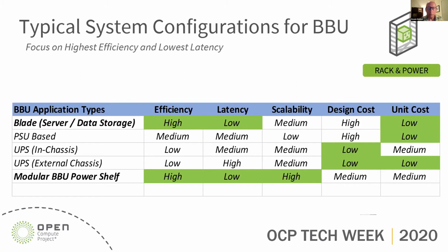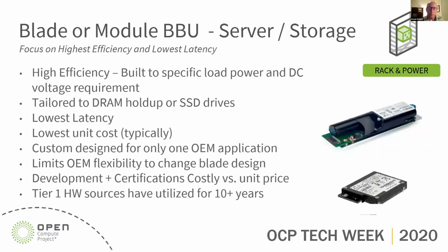The modular BBU power shelf is an expensive proposition because we are talking about a higher amount of energy, and that is going to call out for some of the newer, different agency certifications that I'll get to a little bit later. So you will all get this presentation, so you can look through it and ask me any questions. But essentially, this is a breakdown of how I look at some of the different configurations.